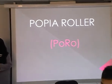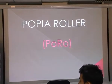And we want to introduce something new, an effort to transform the innovation into economic goods, which means we want to help all the popia makers, all the Makcik Popia, to improve their work. Okay, this is what we want to invent, which is the popia roller, or we will also call it Poro. Poro is the abbreviation of popia roller, po for popia and roller for roller.